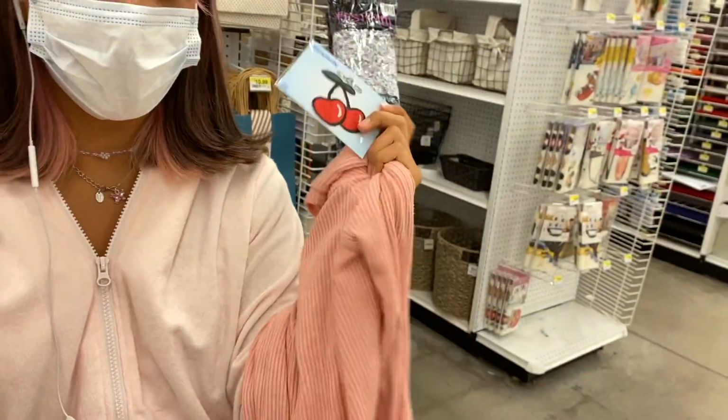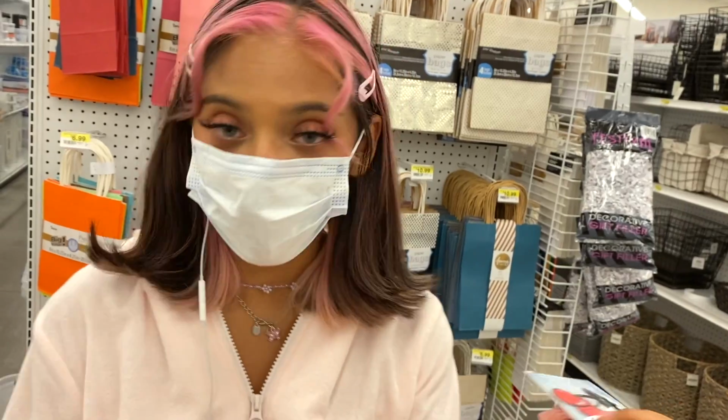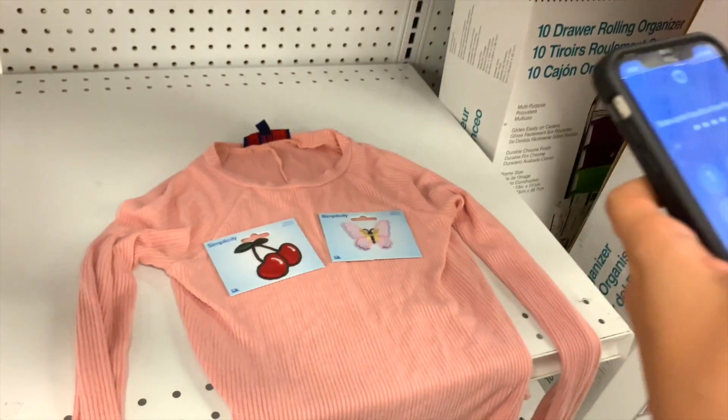We're gonna have you fairies decide. So I'm gonna do a poll on my story, and then once I'm done shopping, whatever has the most votes is what I'm gonna do for this top. We'll see what happens. Now I'm gonna take a picture of it.